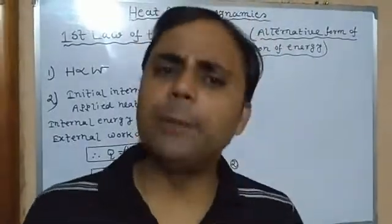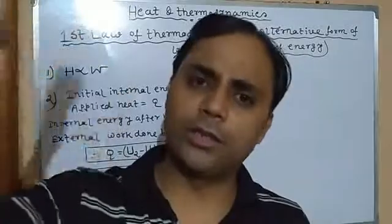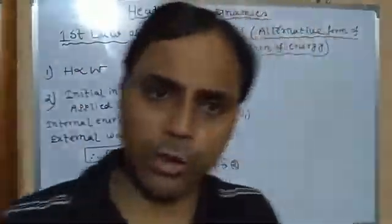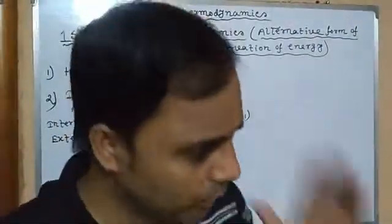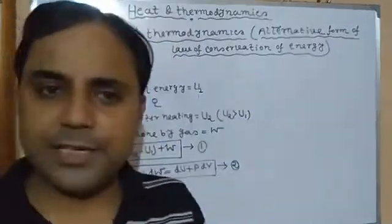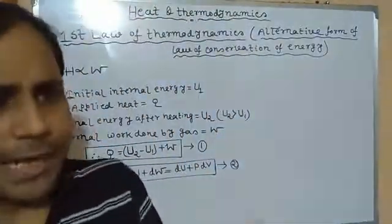It is absolutely impossible to invent such a machine which can work perpetually, eternally, without spending energy. So this is the implication of the first law of thermodynamics. It means if we want to do work, we have to spend some energy. Clear? Without spending energy, a machine cannot work.